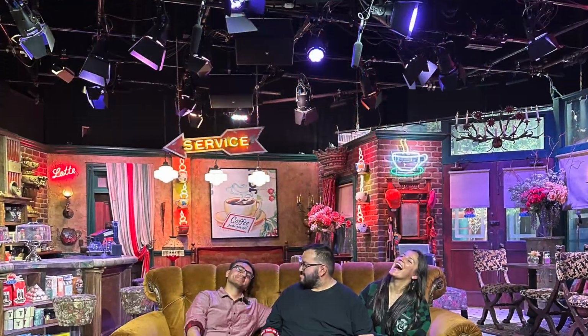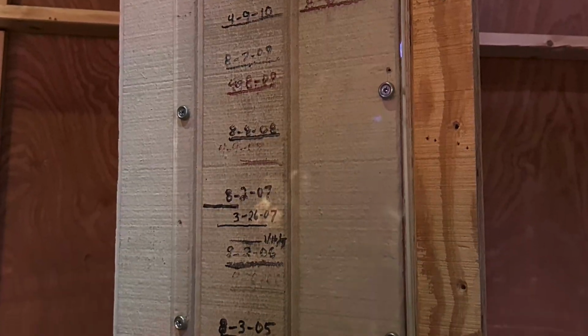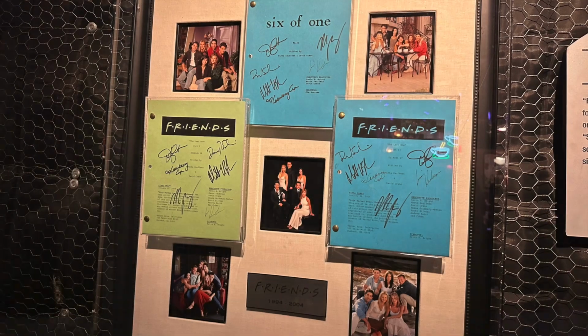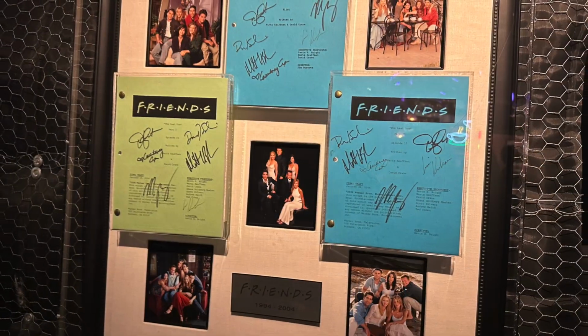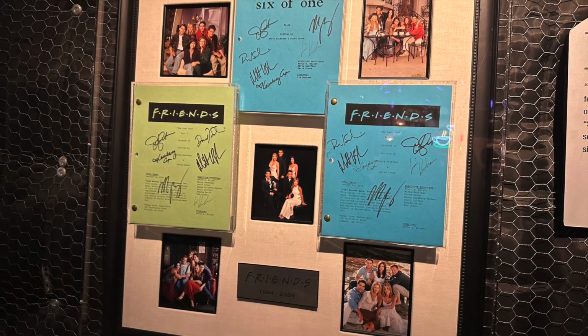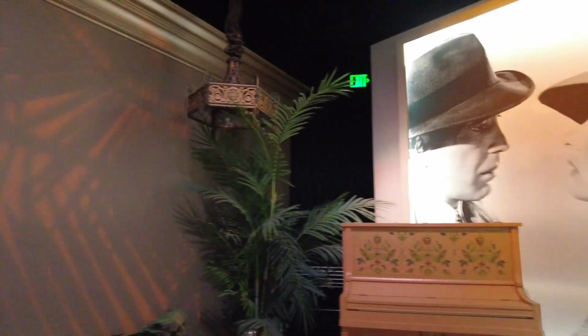Of course, you could buy them, but they also took your phone and took some, so we had some really good ones with my brothers. I really like these. They also had more memorabilia. This is from Two and a Half Men. They had more skits or playwrights or scripts of Friends, which I thought was really cool. They had some memorabilia of Casablanca and some of the more classic shows.